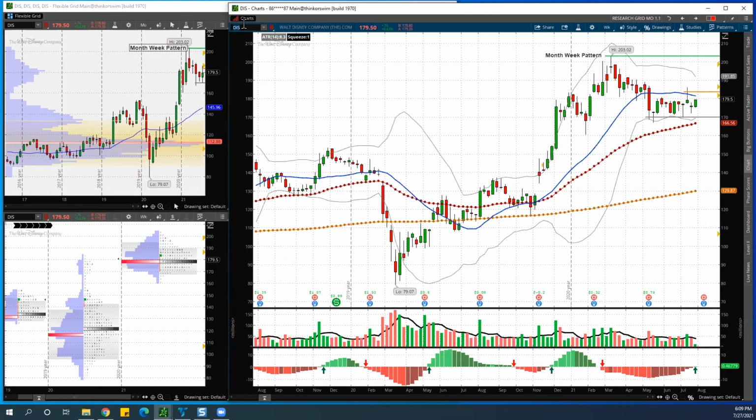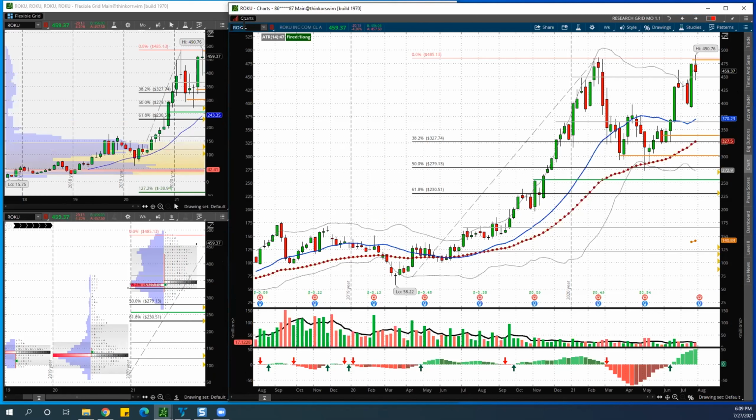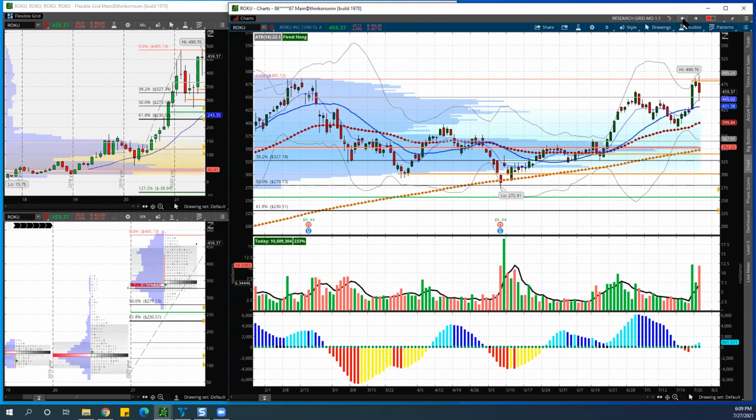The other streaming stock is Roku. And that one was an earnings move, basically. Not much we can do about it. No, it was not earnings. Why was Roku moving? I thought it was earnings. Anyways, we have something similar. This is a pattern that I really like. This is called a flag formation, I think. Once you start breaking this one, you start seeing the volume coming in.